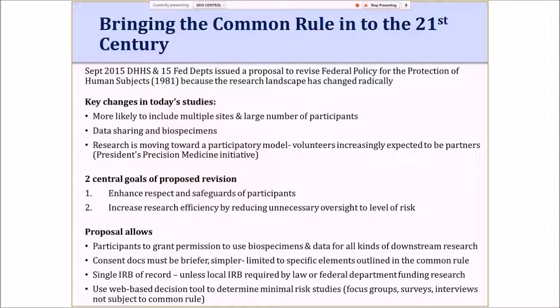And so the other issue is bringing the Common Rule into the 21st century. They've changed the Common Rule. In September 2015, DHS issued a proposal to revise. One of the things to keep in mind is the key changes that they've recognized in studies: they're more likely to include multiple sites and large numbers of participants. That's very true. There's more data sharing. There's a huge push for biospecimens and biobanking. And research is moving towards a participatory model. Volunteers are increasingly expected to be partners in the research study.